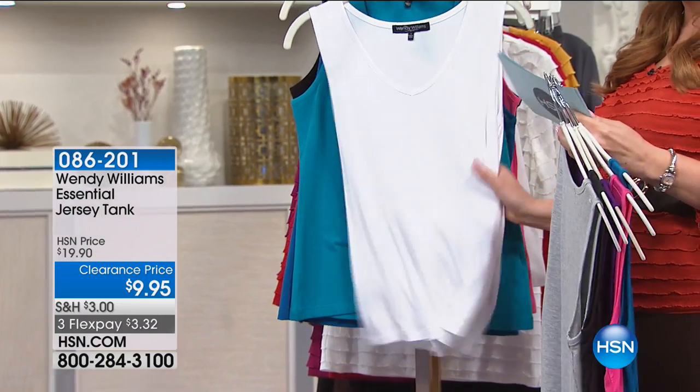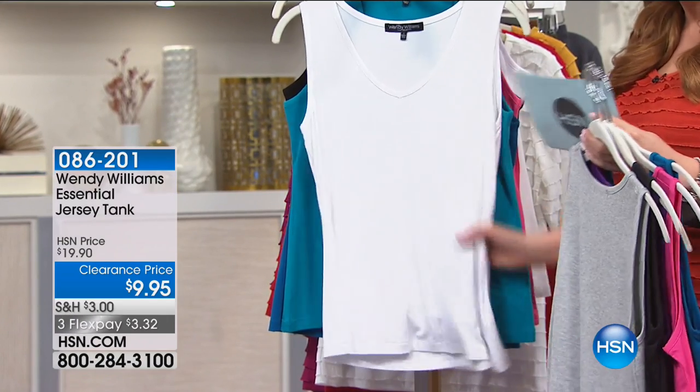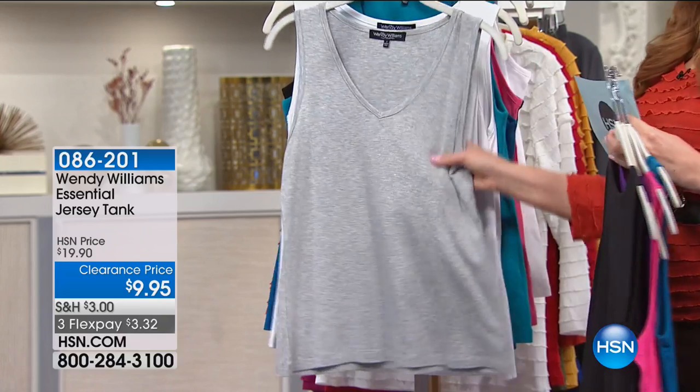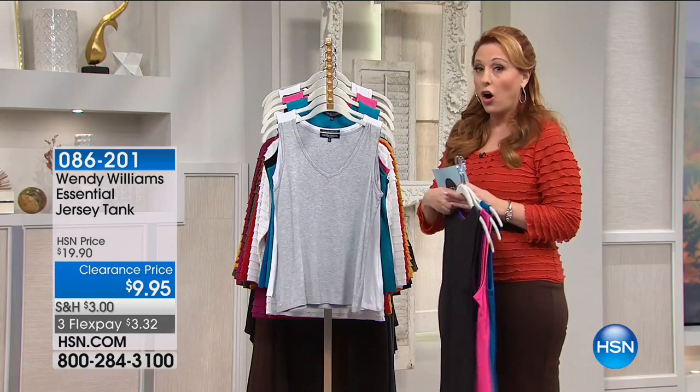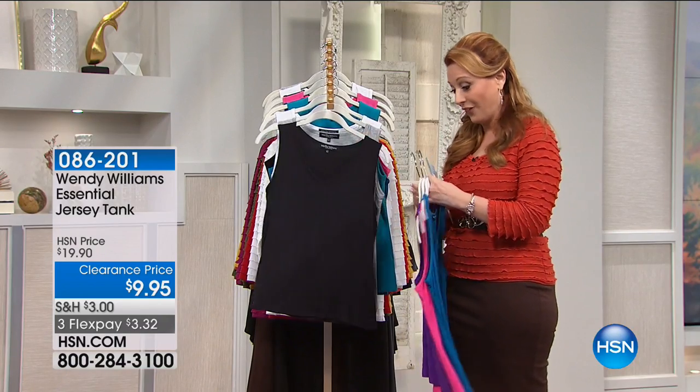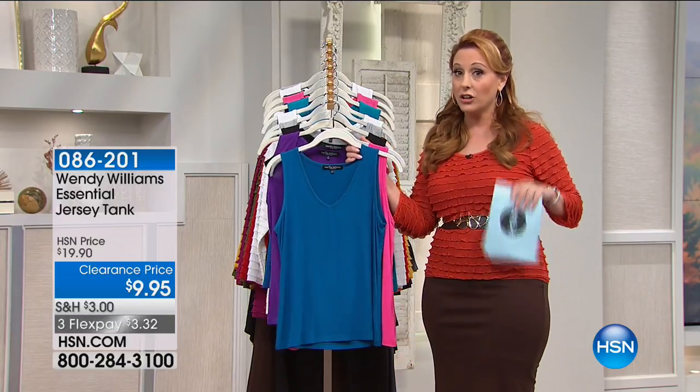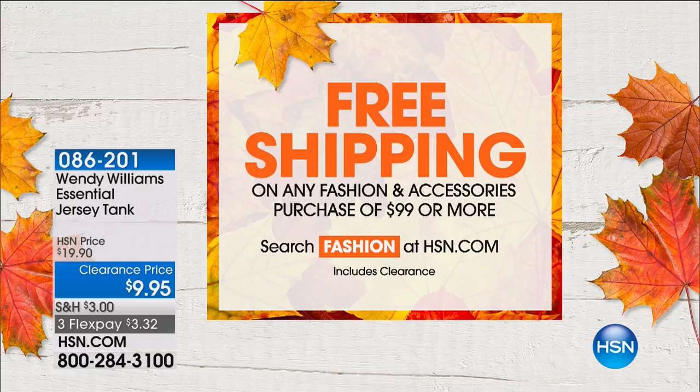Now this is a stretch jersey cotton blend, 95% cotton and 5% spandex. So cotton and spandex, all very, very expensive. So the fact that this is under $10, and remember, when you hit $99 for the day, you get free shipping and handling on everything.